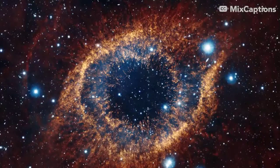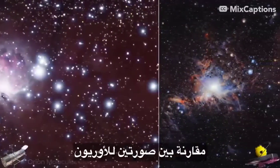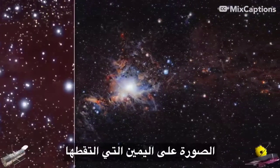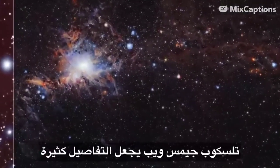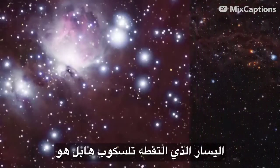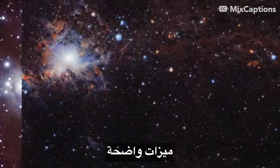Last, but definitely not least, we have a comparison of two images of the Orion molecular cloud, and you can see how the picture on the right, taken by the James Webb Telescope, makes the details a lot more focused and sharper. On the other hand, the picture on the left, taken by the Hubble Telescope, is rather blurry and doesn't properly make the features clear.